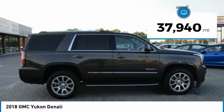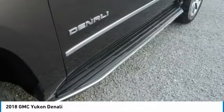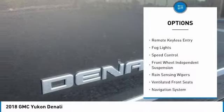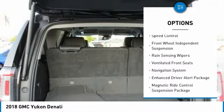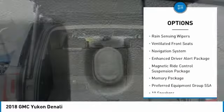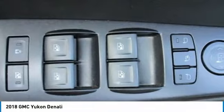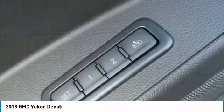$45,000. This vehicle has less than 40,000 miles. Here are some of this vehicle's great options: electronic stability control, power lift gate, brake assist, traction control, remote keyless entry, fog lights, speed control, front wheel independent suspension, rain sensing wipers, ventilated front seats.